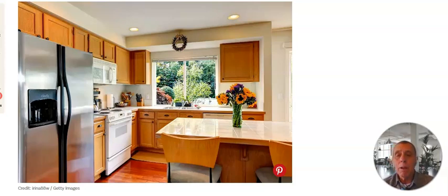Number 5. Oak cabinets. Once a 90s staple, now a style setback. Heavy grains and dated tones make kitchens feel smaller and older. Buyers want light, neutral colors with sleek storage.